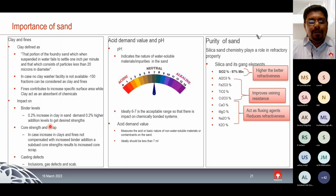as far as possible, keep it very minimal, and also keep the -50 and -100 fractions below 5% to give you better permeability and to reduce core scrap. But if you have a high clay system, and the binder addition level is not increased to compensate for that, then you will have friable cores which can lead to inclusion defects. And if it exceeds certain levels, it can give you gas defects and scab defects. Okay, because for gas and scab, we cannot say there is a direct control, but there is an indirect correlation between scab and gas defects.